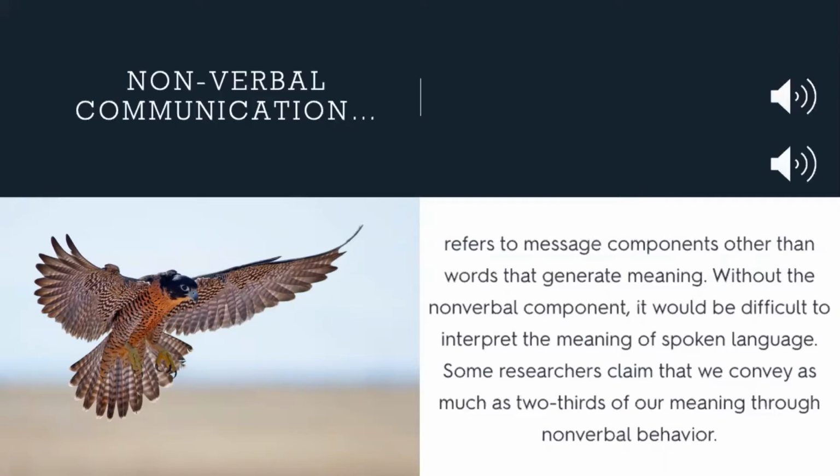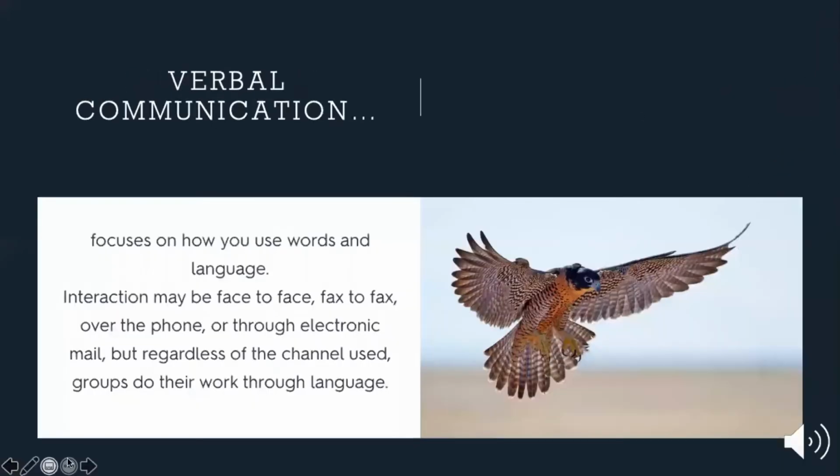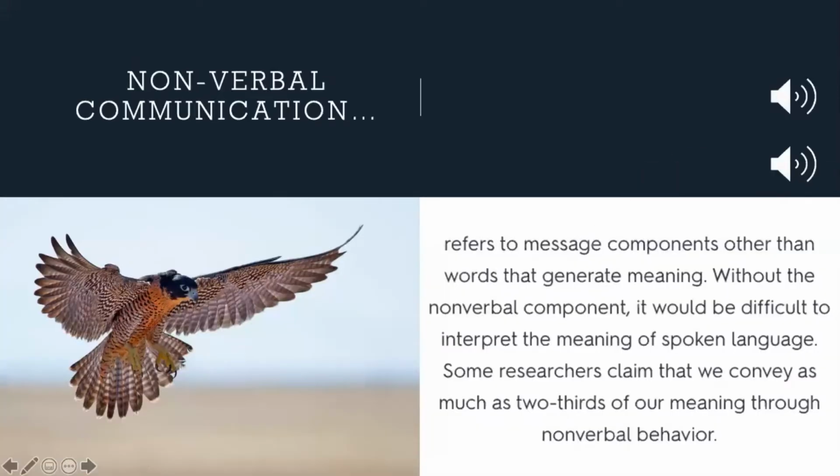Some researchers claim that we convey as much as two-thirds of our meaning through nonverbal communication and behavior. Additionally, within this nonverbal communication, we have to look at the aspects of speech itself, such as the accent. Is it your first or second language? We also have to decipher the tone of voice and the speed of the speaking. These are other valuable tools involved with this form of nonverbal communication that we need to be aware of.